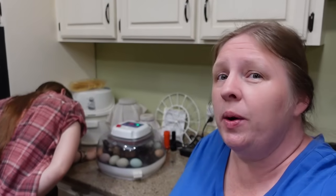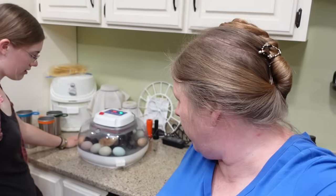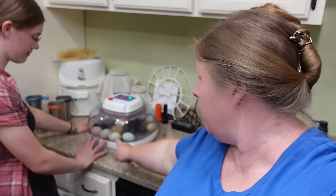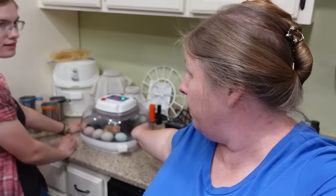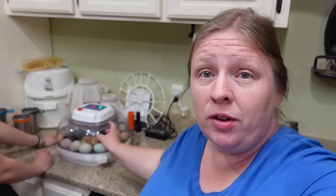Okay, so at this point, Sarah, do you have any idea how many have hatched, or what do we have left? 5 up here that have pipped in the front. 4 in the back that have not pipped. Yeah. So what I've done is I've gone through with the 4 that have not pipped and took them out and listened.